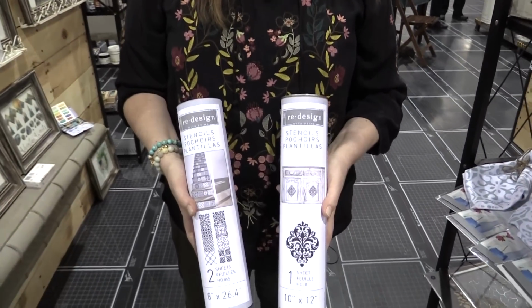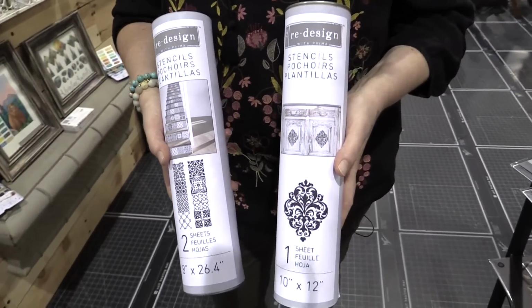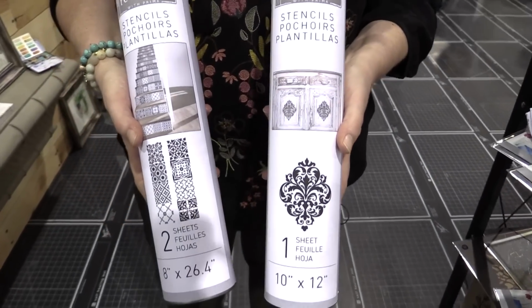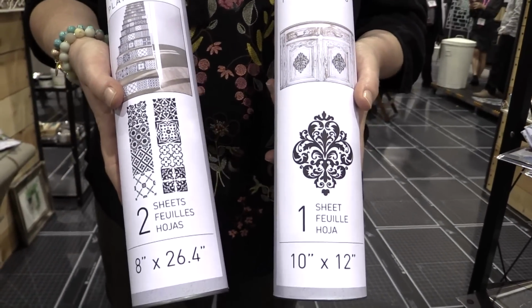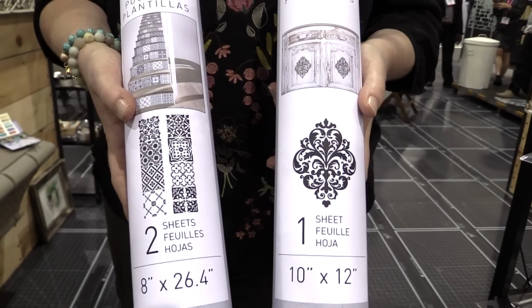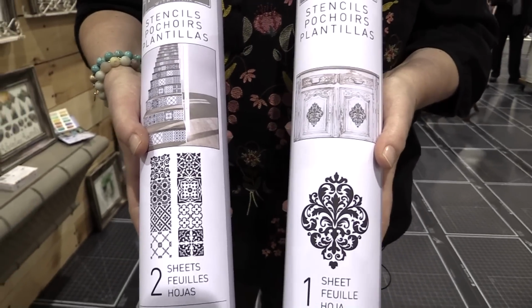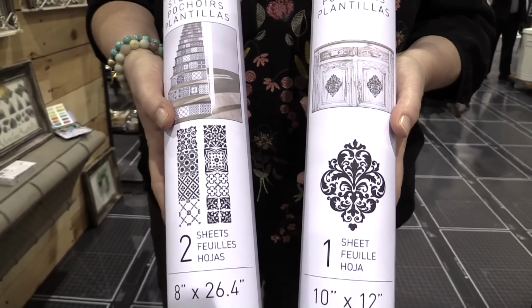We're here at our booth at Creativation Winter 2018 to show you some of our new home decor line. It's under a collection called Redesign with Prima. So now you guys can take your crafty talents and turn them into beautiful projects within your home too. So here I'm showing you some of our newest stencils. And what's cool about these is that they can go on individually or you can put them together.